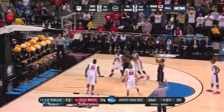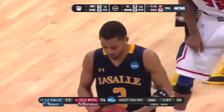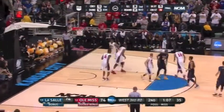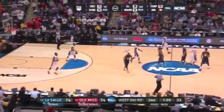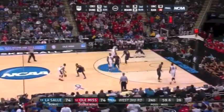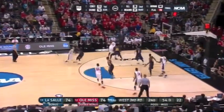So LaSalle trying to follow up on their victory on Friday night as they got by Kansas State. Ole Miss with the win over the 5th seed Badgers of Wisconsin with that second half rally. The game tied at 74. Same strategy here, Marv. I think you run Henderson off his usual maze of screens, and you hope you can take advantage of those bigs inside, either with the pass or on the glass.